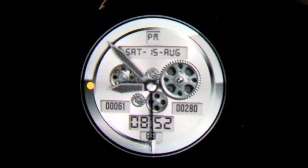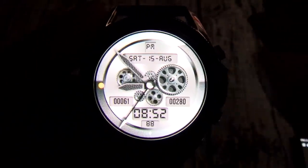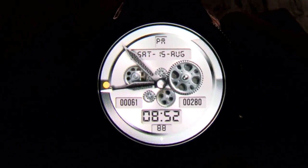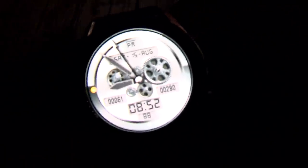Okay? Now, this one, you got the time, the date. I think this is a double tap. Yeah, okay. If you tap this one, you see your gears? Notice the gears are spinning now. If you tap it, it stops the gears. Tap it again, you get the gear spinning. Let's see how this looks on wrist. Okay, so that's how it's gonna look.